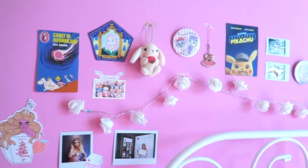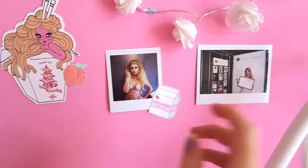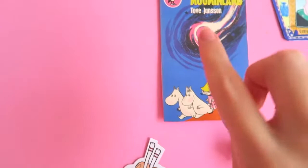Again, this kind of looks chaotic, but it was really carefully planned out. There's another Valfrey piece, and I thought Noodle Girl. And then some fun Polaroids from different events. Moomins, more lovely art. I keep every single card, letter, piece of art, little drawing, little trinket that anyone gives me. I'll probably show you them in a minute when I go in the closet.